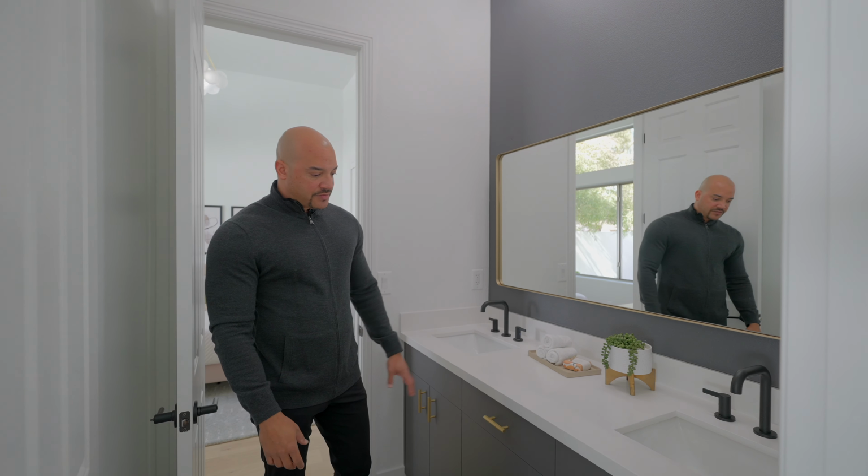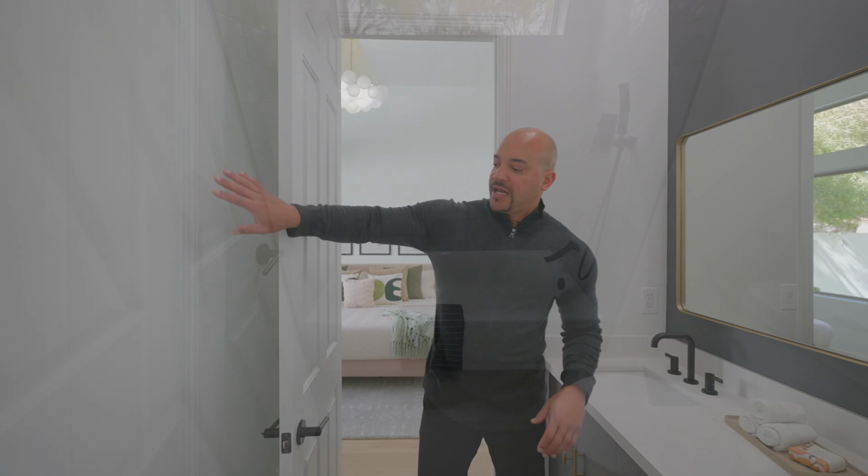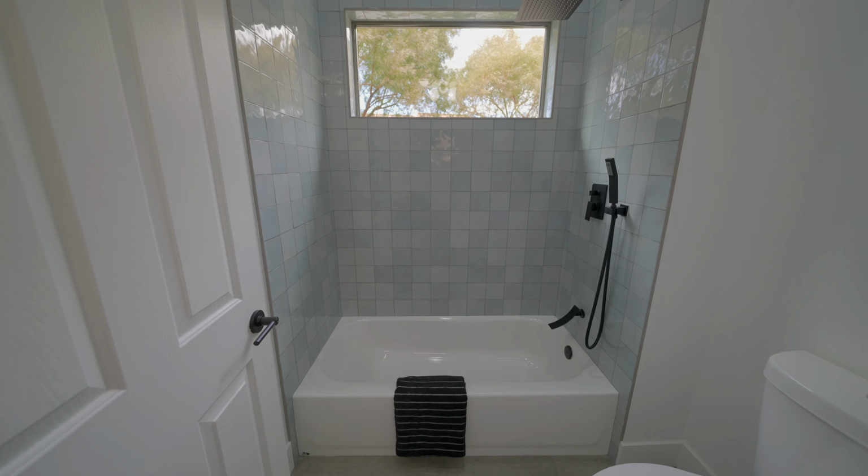Over here, we have our sinks. We have custom cabinetry. We have the white quartz countertops, undermount sinks, pretty normal, lovely mirror. And then in here, we'll give you B-roll. This is our shower and tub.